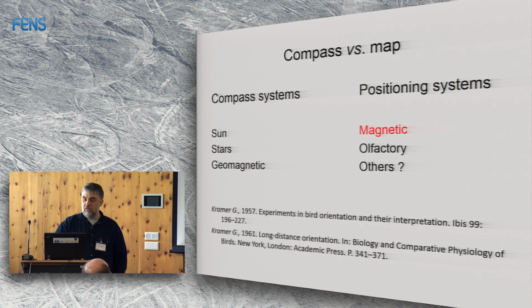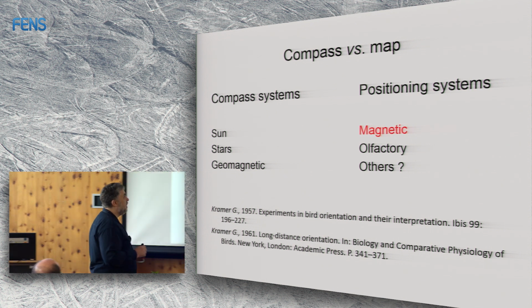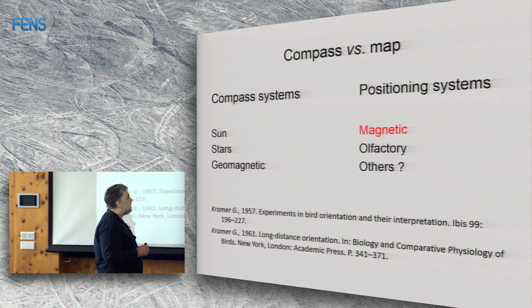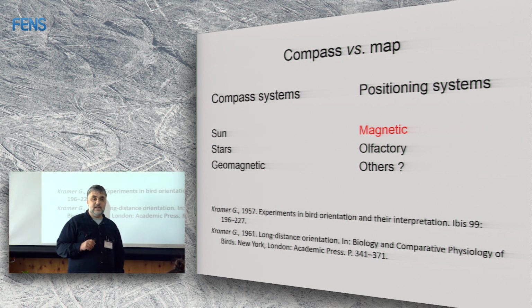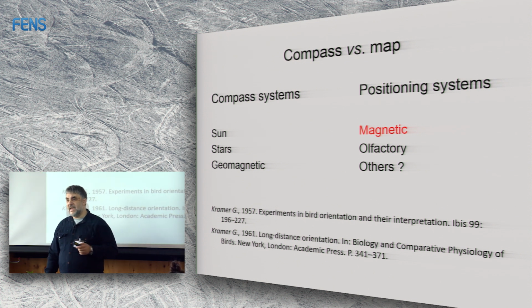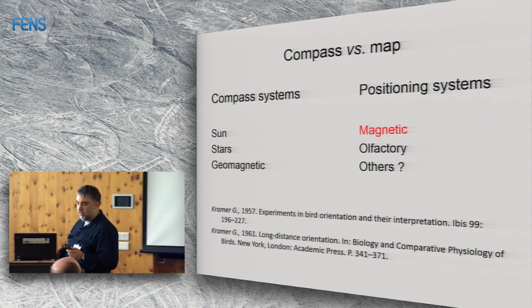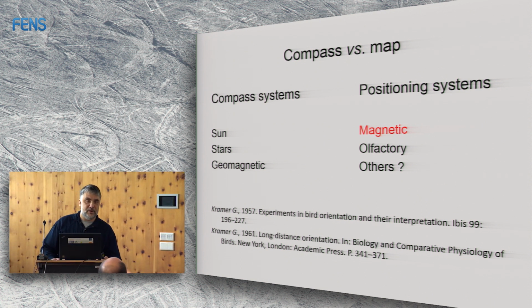And as I already mentioned, there are two, I would say, less exotic ideas how they do it, and I'm going to speak about the magnetic maps of migrating birds, and Anna Gagliardo is going to present the olfactory component.